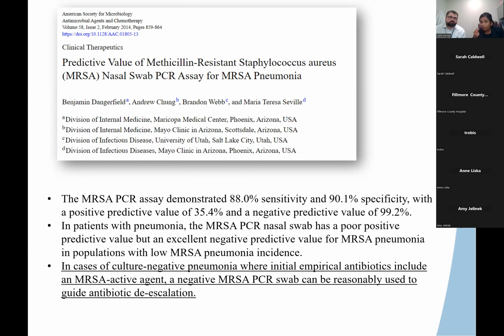If you do a nasal swab culture or nasal PCR, this is pretty amazing. MRSA PCR assay demonstrated 88% sensitivity and 90% specificity with a positive predictive value of 30, but a negative predictive value of 99.2. In case of a culture-negative pneumonia where the initial empiric antibiotics included an MRSA active agent and a negative MRSA nasal swab, PCR swab can be reasonably used to guide antibiotic de-escalation. So you have a patient with possible MRSA, either you have a culture or PCR. If it's negative, that tells you that you don't have to cover for MRSA. And we do this a lot to get rid of vancomycin MRSA coverage.